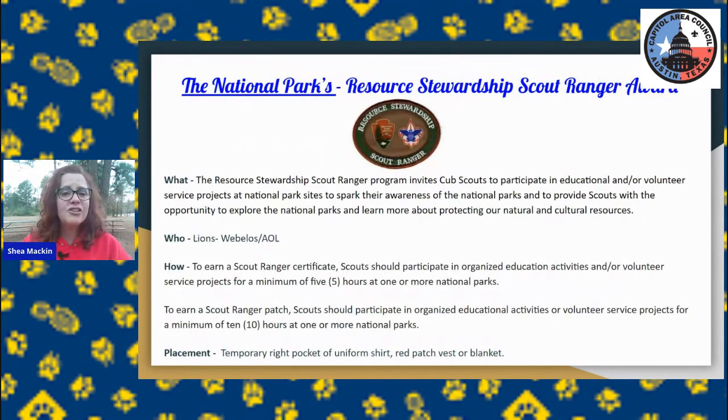All right. There is a National Park Resource Stewardship Scout Ranger Award. Now, it is hard in Texas for us to get it. We have one national park, Big Bend. But if you go in there, or if you're traveling around with your family in the summer or another time and going to national parks, this is a great award that you guys could be working on.